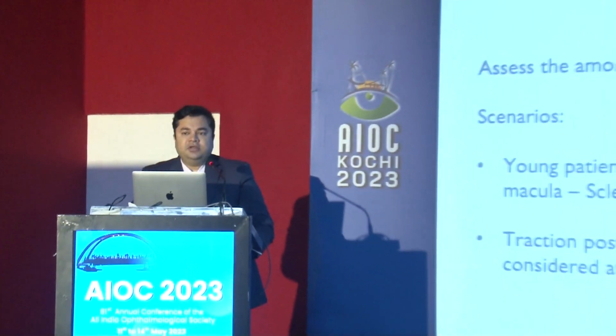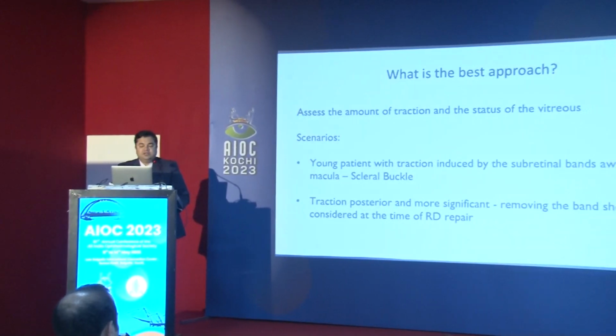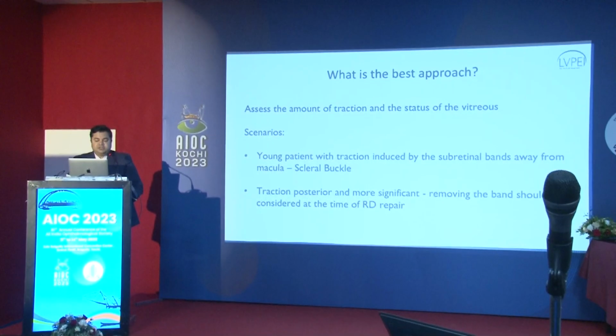So we have to assess the amount of traction and the status of the vitreous. Say, for a scenario of a young patient, where the traction induced by the subretinal bands is away from the macula, maybe a scleral buckle is indicated. Or if the traction is posterior and more significant, removing the band should be considered at the time of the retinal detachment repair.